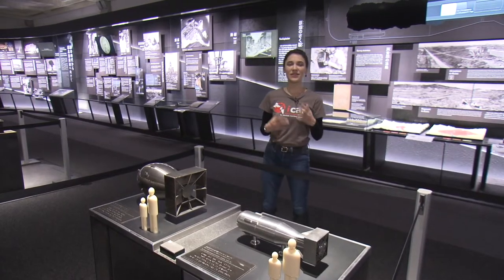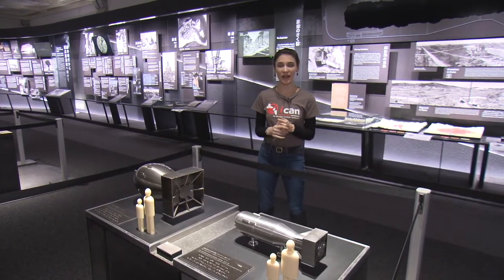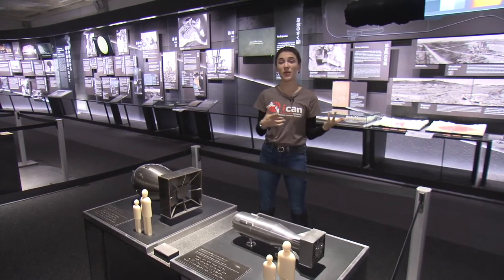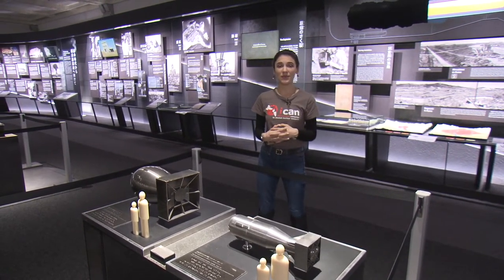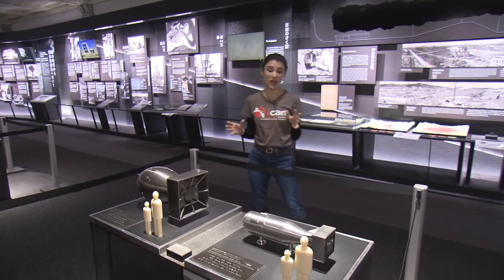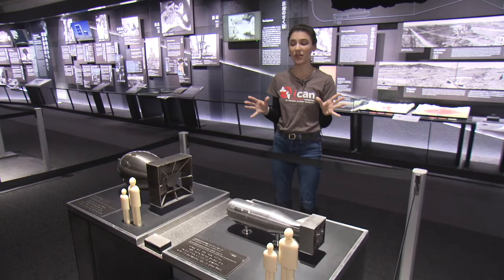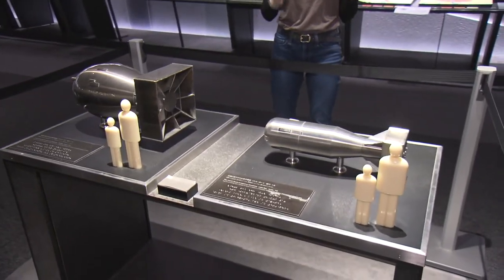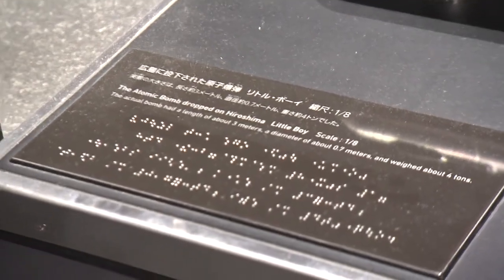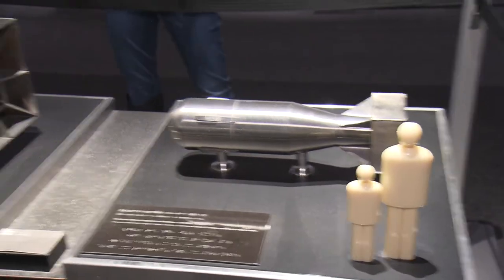So I think all of you at ICAN Academy have had quite a bit of time learning about what happened in Hiroshima, both before and today, but I'm sure you've also learned a little bit about Nagasaki, and so I don't want to move on from here until we've talked a little bit about Nagasaki. We have here two scale models of Little Boy, the bomb that was dropped on Hiroshima, and of Fat Man, the bomb that was dropped over Nagasaki.